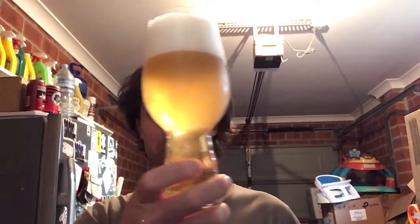Okay, yeah, look, I can certainly smell it. All right, I would call that a straw colour. It's reasonably clear. We've got 3 or 4 fingers of fluffy white head. Good level of carbonation, plenty of bubbles streaming up towards the surface.